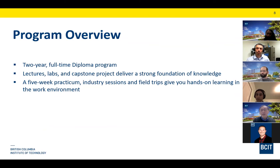We like to say that our grads, after they finish our program, should be able to enter the workplace and almost immediately be a functional biomedical engineering technologist. So we provide a lot of hands-on labs together with the theory, and then we also have a practicum at the end to allow our grads to apply all of the knowledge in a real working practical environment. And throughout the 2 years, we have guest speakers and field trips, etc., to allow students to know the industry better and be able to apply hands-on learning.